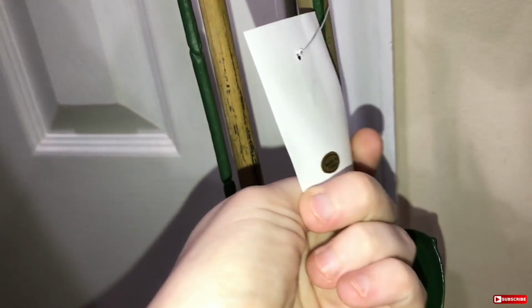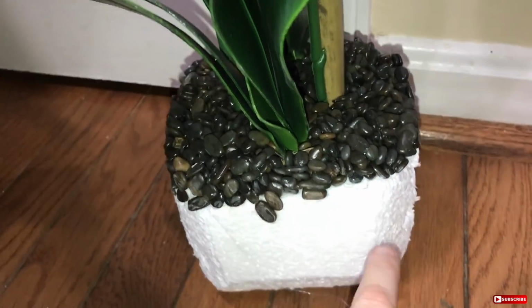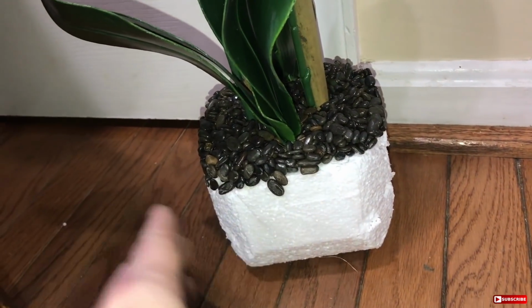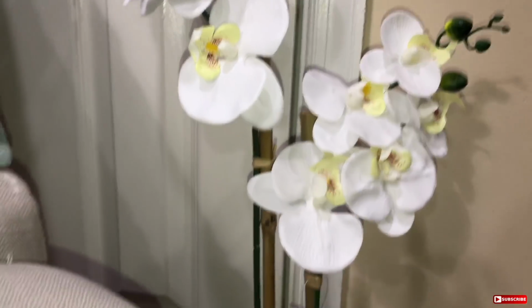No, unfortunately I can't, but I really like how it's got this pebble detail, and it's just sitting on styrofoam. So even if I can't find a square looking one, I could probably shape it down to fit into a circular one. So that is that. The flowers are intact too. It's just that the vase was cracked.